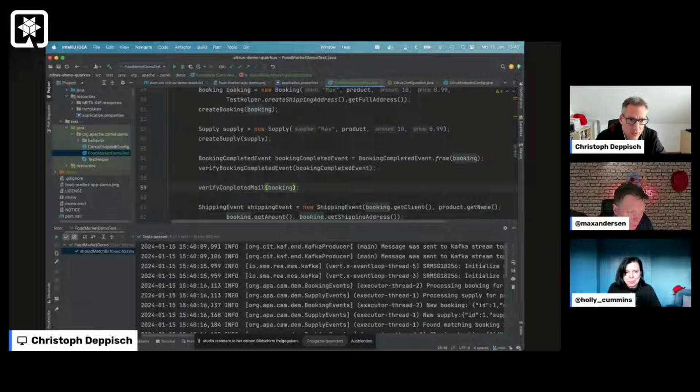Yeah, so for all this stuff that is not available in Citrus, you can use Camel, because Camel and Citrus also play good together.